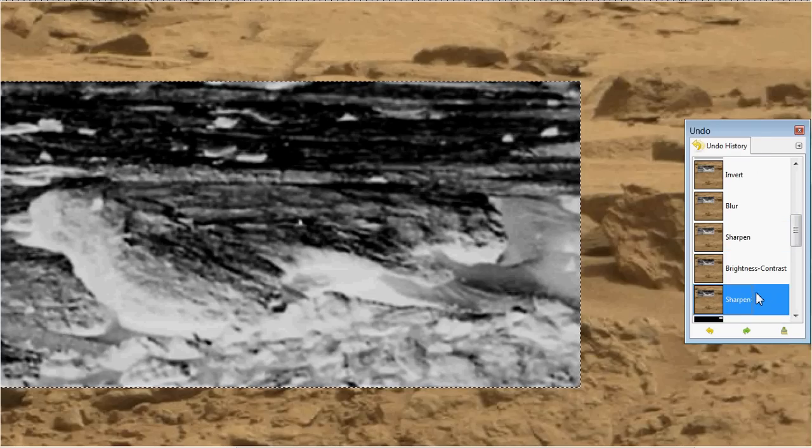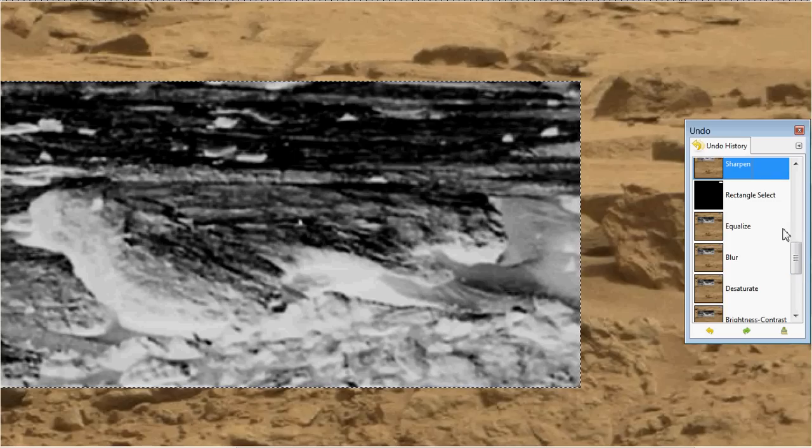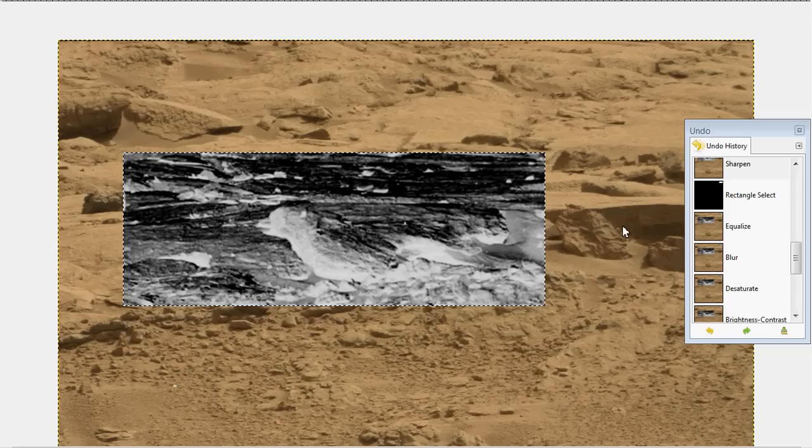Okay. Now the next one I'm going to show you, this one's kind of goofy. Basically, like anything in my videos, I want your input. You can tell me. I believe this has a bunch of cars in it. Believe it or not, this picture shows so many things hiding right now. You just can't even imagine.